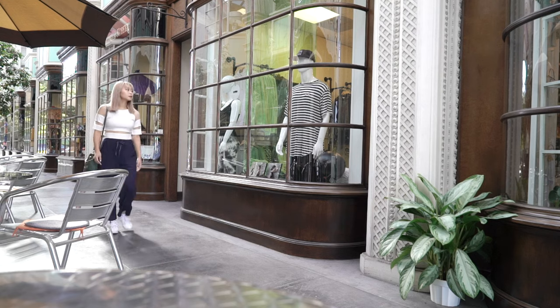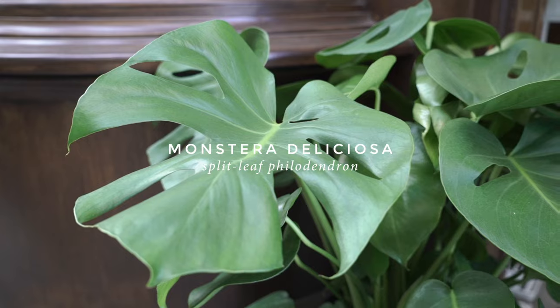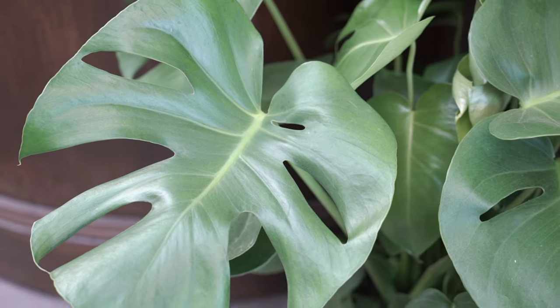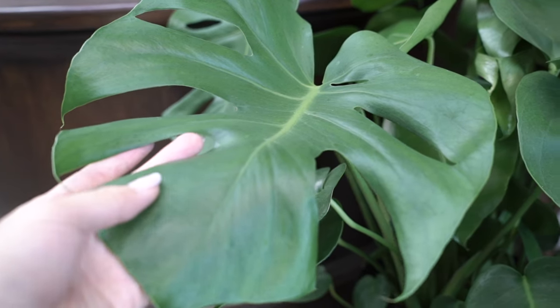First, I decided to go to a local plant shop that is the cutest place. The first plant that caught my eye is another one of my favorites. It is the Monstera Deliciosa. This plant also goes by other names such as window leaf or Swiss cheese plant. And of course, you see it's known for its unique leaves with those beautiful cutouts and splits.